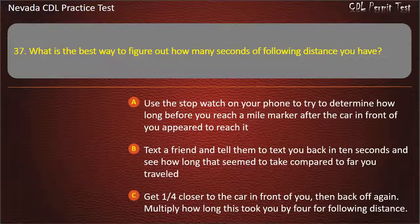Get 1/4 closer to the car in front of you, then back off again. Multiply how long this took you by 4 for following distance. Wait until a vehicle passes a shadow or landmark, and count the seconds until you pass it. Answer: Wait until a vehicle passes a shadow or landmark, and count the seconds until you pass it.